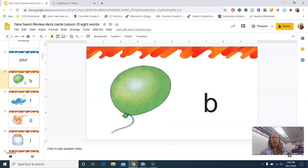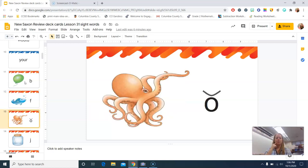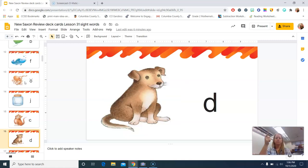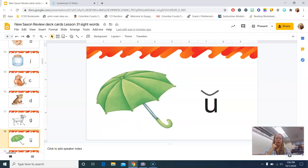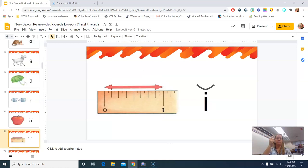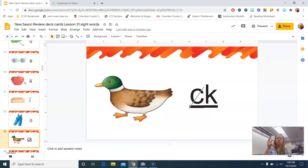All right, go ahead and echo after me and let's review our picture cards. Balloon, b. Fish, f. Octopus, a. Jar, j. Cat, k. Dog, d. Goat, g. Umbrella, a. Equal, e. Apple, a. Inch, I. Overalls, O. Duck, K.